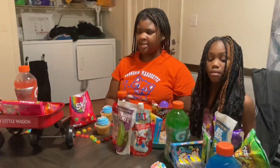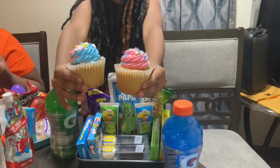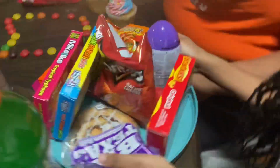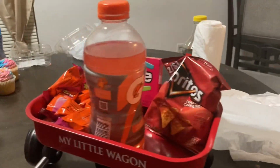Okay, so we have set up our stuff. I made a little heart. This is my stuff. Wait, let me get the angles. Okay, let me show Kennedy's. This is mine. I made a little heart with my Skittles, if y'all can see it. Girl, that is mine. This heart is mine. Let me show Aubrey's stuff. This is my stuff.